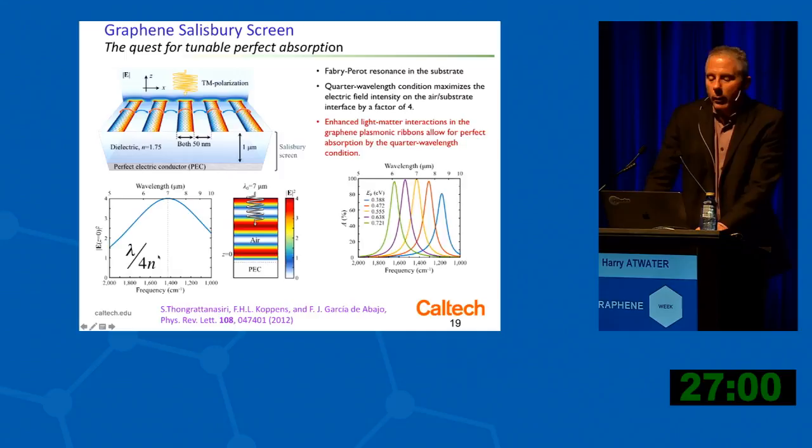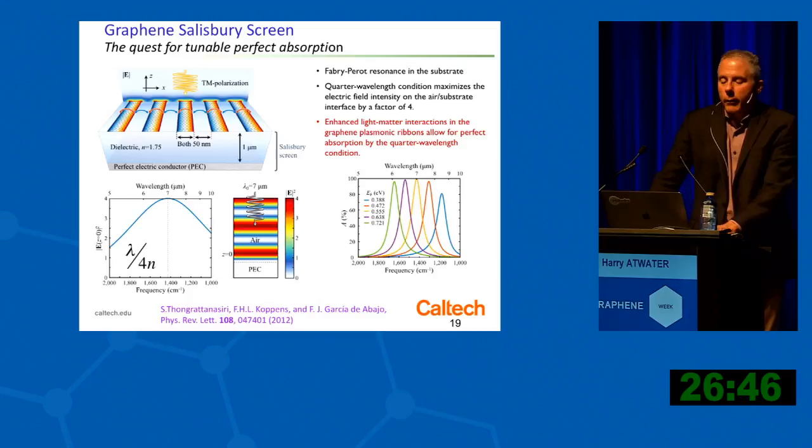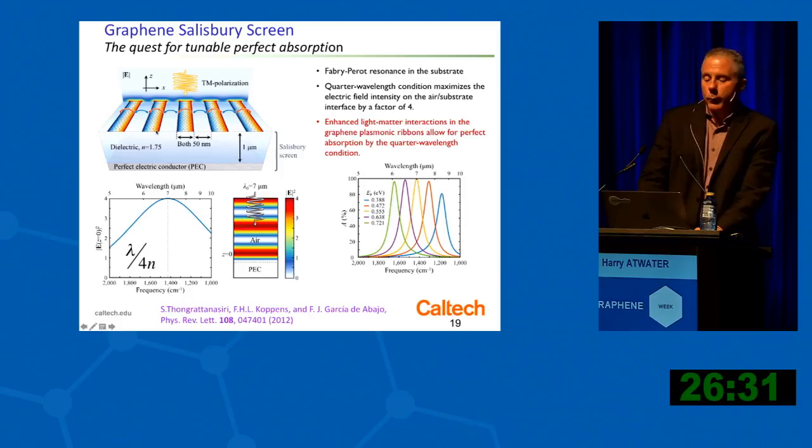But the question is, would it be possible to achieve 100% absorption in a sheet of graphene? We know, of course, graphene is a strong absorber per unit layer, absorbing 2% of the light in the monolayer, but that's relatively weak, and we'd like to achieve very strong coupling and strong light-matter interactions. So to do that, it's important to understand the conditions that would lead to resonant light-matter interactions. And these were first outlined in a theoretical paper by the group of Javier Garcia de Abajo, which framed the possibility of perfect absorption in graphene by resonant interaction of a graphene ribbon with the substrate.